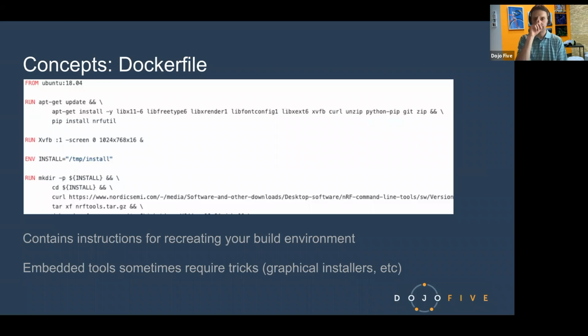Real quick, concepts of Dockerfile, because we're going to get into this as we go. This is a portion of a Dockerfile. It's basically a set of steps. You could almost look at it like a script that builds your build environment, and that's the way we're going to use it today. Here, for instance, it's part of a Dockerfile that creates a Nordic development environment using their Segger Embedded Studio, and you can see there's a FROM command, and it basically bases itself on an Ubuntu 18.04 image that has been defined elsewhere in a different Dockerfile, but that's how you can build these Dockerfiles on top of each other. So this one is based on Ubuntu 18.04.